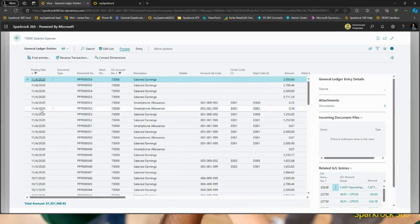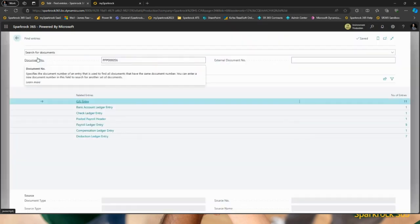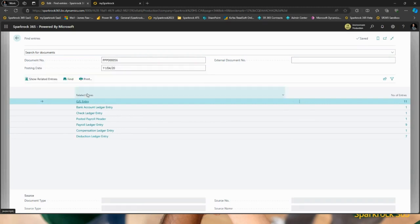Another benefit of Sparkrock 365 is that I'm able to easily find related transactions. With this integration, with this being one single system, if I want to find out more information and I have the appropriate permissions, I can use a feature called Find Entries. Find Entries will report back to me all of the related transactions, all of the related areas that have transactions related to the one that I initiated from. And so I can see here there are 11 entries for the GL distribution for that specific entry.